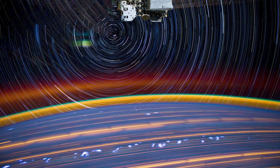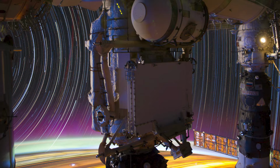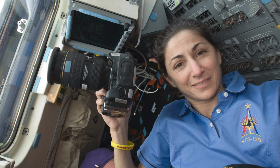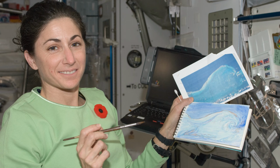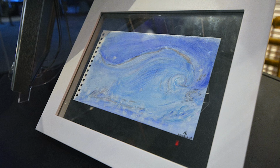Astronaut Don Pettit used time-lapse pictures to capture star trails and auroras from the space station. While the station passed over Venezuela, astronaut Nicole Stott photographed a chain of islands. She printed the photo while on board the ISS and painted the picture little by little in her free time on station, becoming the first person to paint in space. Painting in microgravity gets a little tricky, so she had to get creative to make it work.